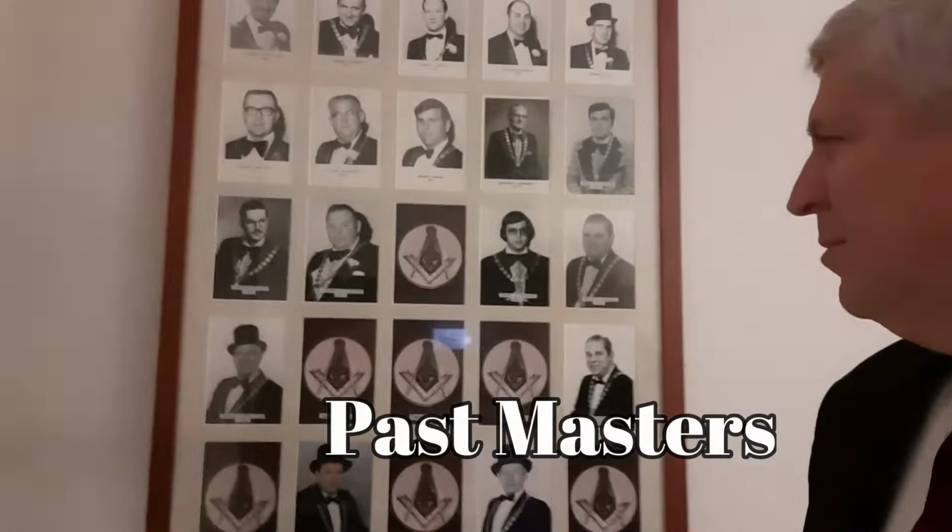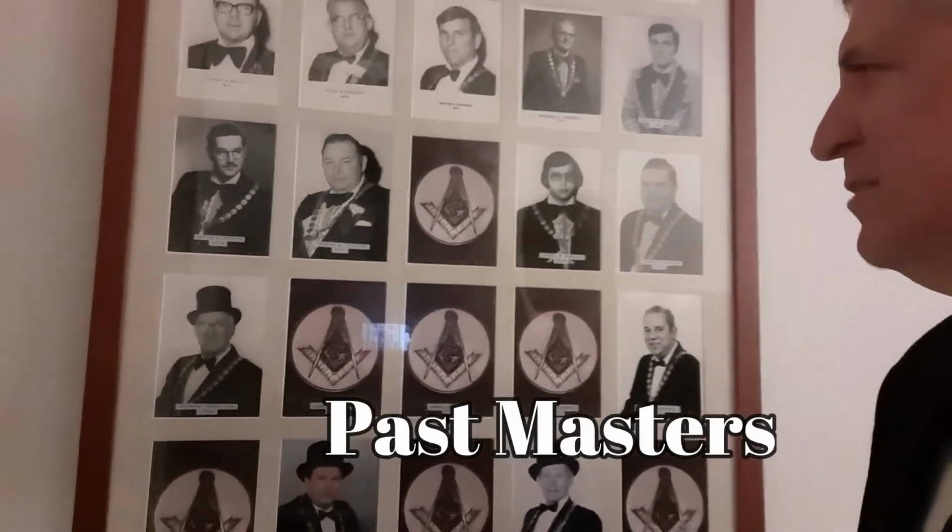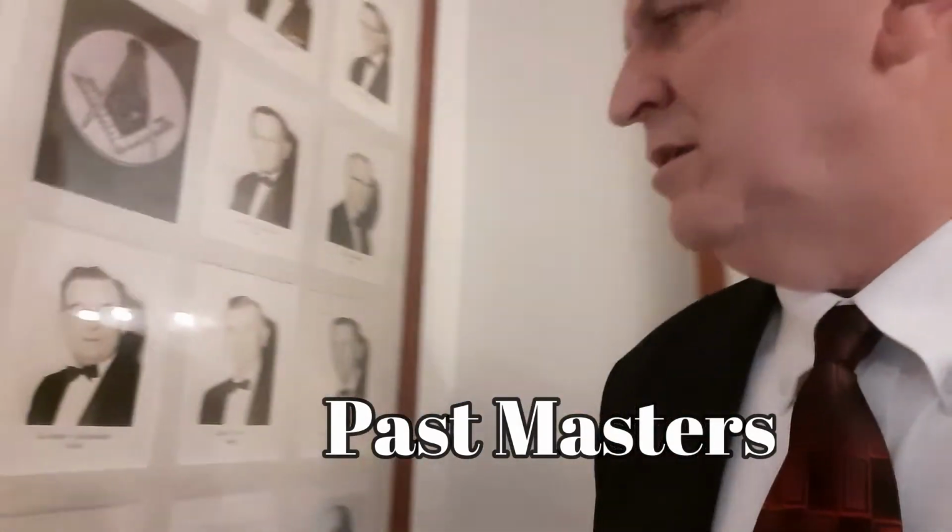And the other thing I noticed about New Jersey lodges, and I believe the same thing's going to be here, is their aprons they use are just plain and they're lined in blue. Here is past master logos. And we're going to head on upstairs. Let me get this thing turned around.